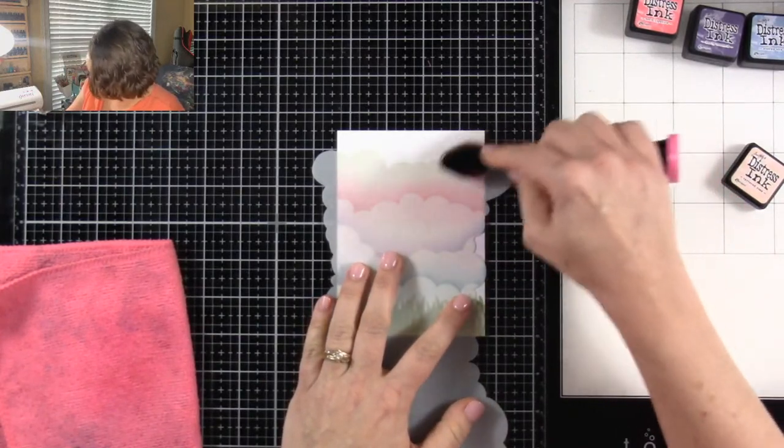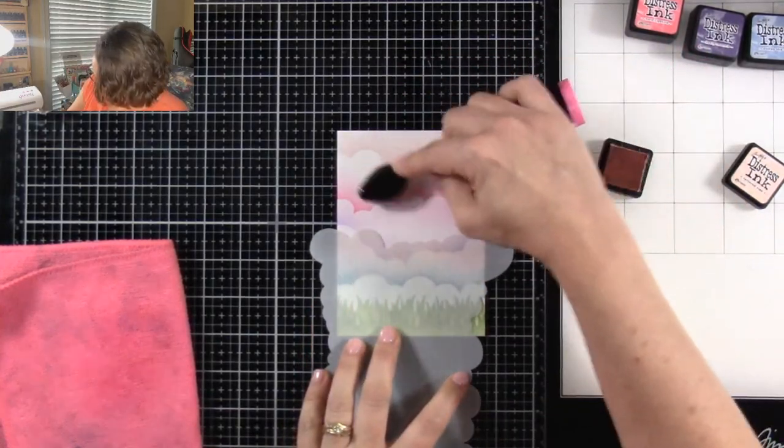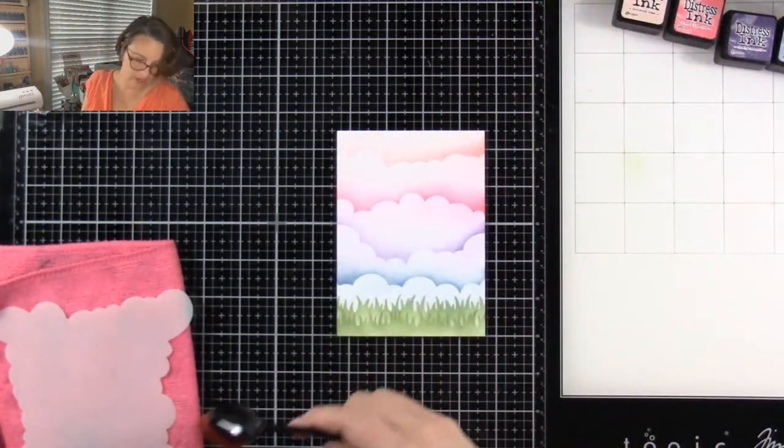All right, so this one's Tattered Rose. We'll just blend that up and blend it down into the color right below it. And then I'm pretty happy with that. So now we're done with all of our ink blending.